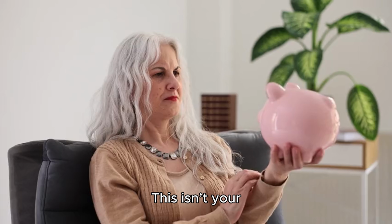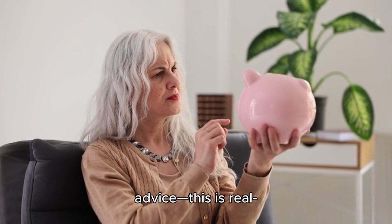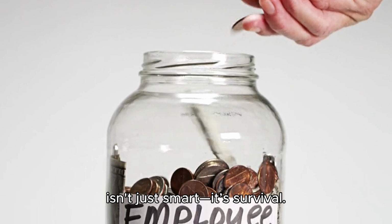This isn't your grandma's savings advice. This is real world, flexible, and powerful. Because if you're self-employed, an emergency fund isn't just smart, it's survival.